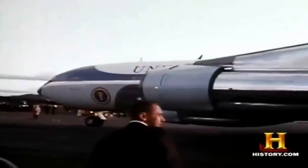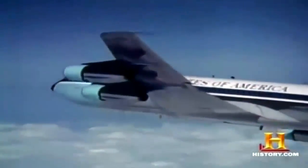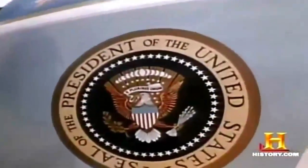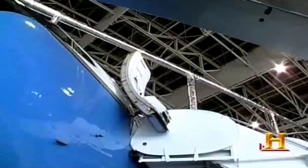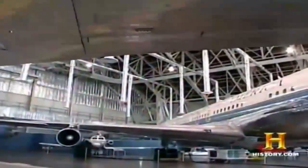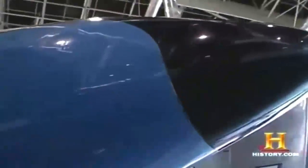The light blue, silver, and white livery, proudly displaying United States of America, with the American flag on the tail and the presidential seal on the door, was iconic. I think it's a paint scheme that just really fits the airplane. I personally think it fit the 707 to a T. The new Air Force One had style and substance over the Eisenhower-era Columbine 3, which Kennedy still had access to.